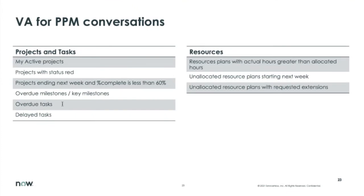So an example of those here, you could have someone come in and just say, hey, please show me a list of my active projects with red status, overdue milestones, overdue tasks. And so that would provide that back to you from the self-service portal. Here again, if you want to look at it from a resource perspective, I have plans with actual hours greater than allocated. Maybe I'm looking at an allocated resource plan starting next week. So some quick ways to get access to some information.